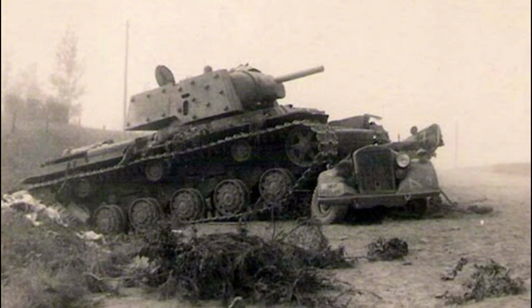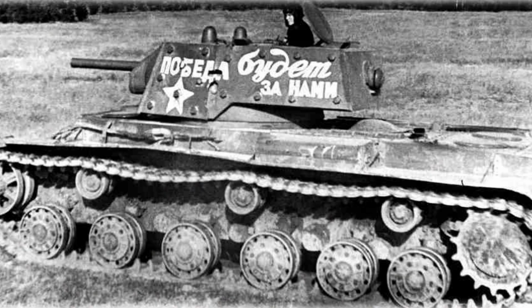Part 7. Legendary combat episodes of the KV-1. The KV-1's reputation was not built on theory. It was forged on the battlefields of 1941-1942, in encounters that became legendary among both Soviet and German forces. The KV-1 versus the Panzer columns. In the opening days of Operation Barbarossa, small KV-1 detachments frequently clashed with advancing German panzer divisions.